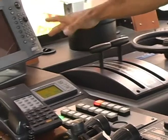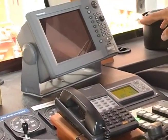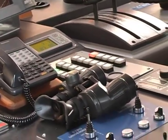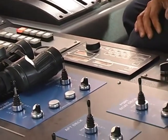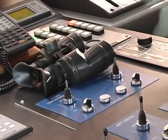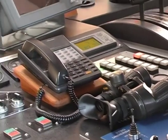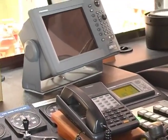We have state-of-the-art electronics. This is a Furuno NavNet system, a radar system. It's also a plotter. It tells us where we are in the world so that I don't get lost. And it also has a sounder, which tells us how deep the water is underneath us. This vessel drafts 15 feet. It's got about 15 feet of water underneath the hull. And it's critical that I know the depth that I'm operating in. I don't want to ground the boat.